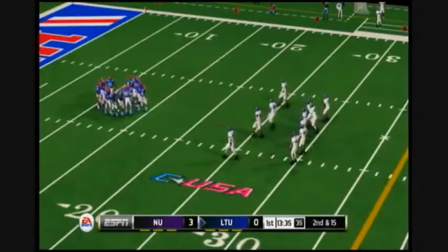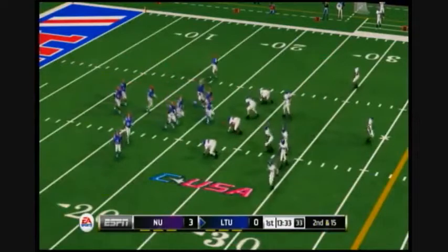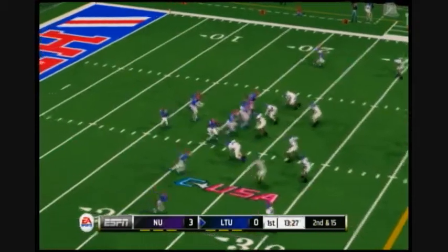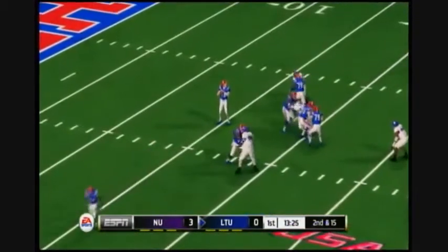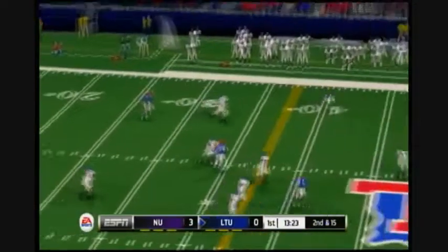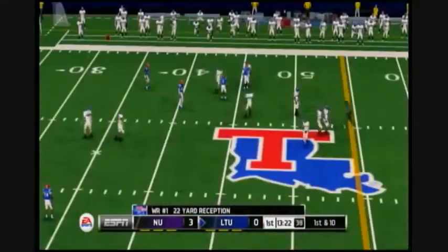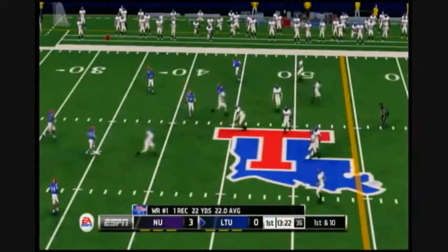Second down, 15 to go. Ball on the 22. Gets rid of it quickly. That was really a remarkable catch. The quarterback didn't throw a good ball, but the receiver made a great play.